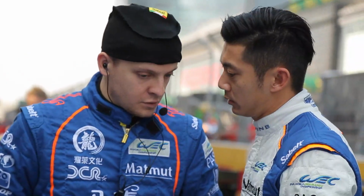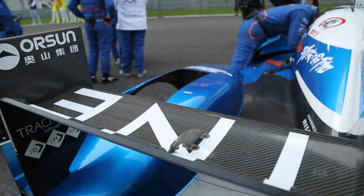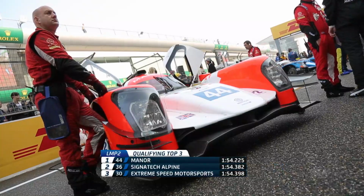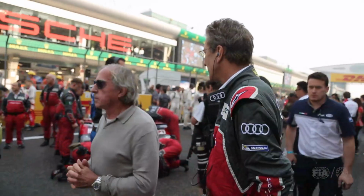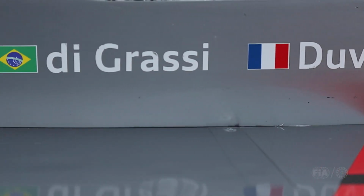Just in front of the Ford, the back of the LMP2 grid has the Alpine A460 Nissan of DC Baxi Racing, local favourites. It's a new team on pole position in LMP2, Manor Racing with their 44 car. Lining up alongside them, the championship-leading Signatec Alpine, who need a clean race to confirm the championship here in China.